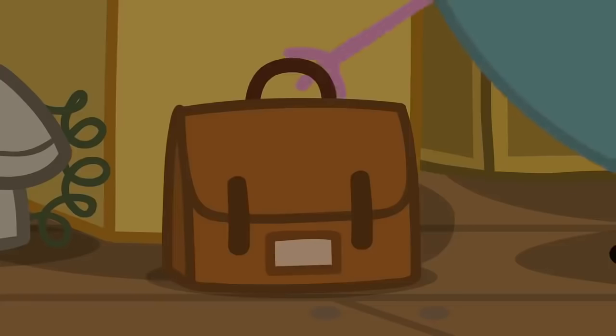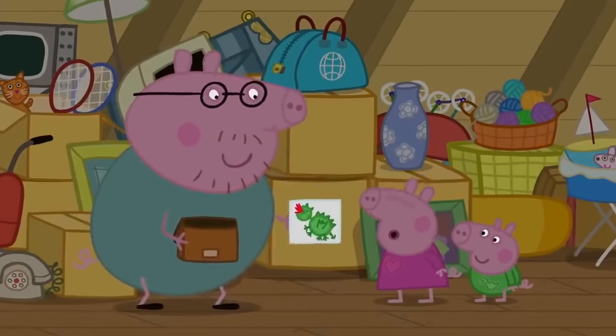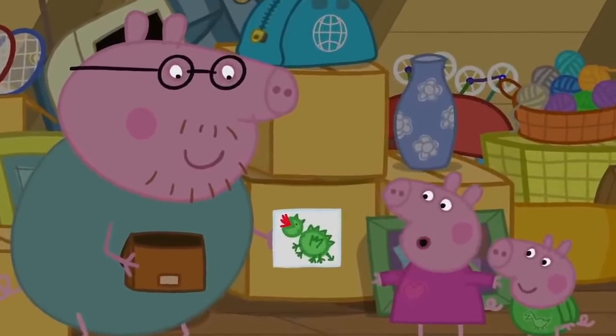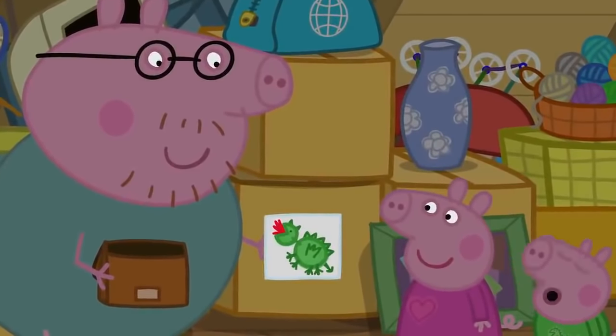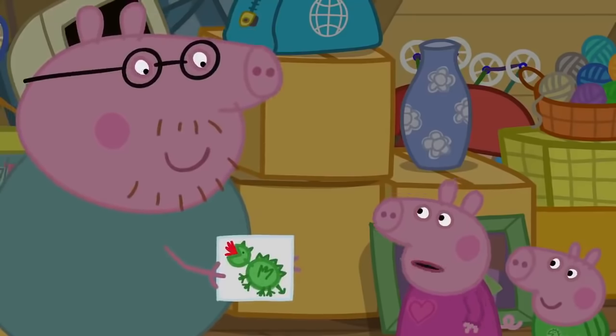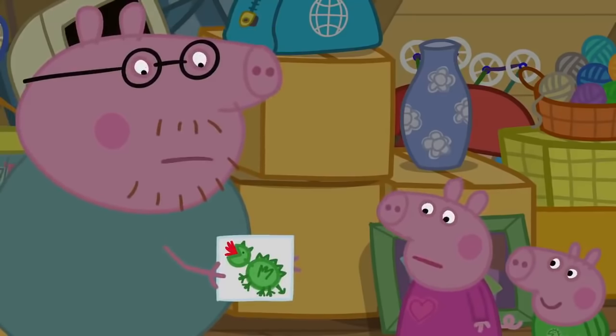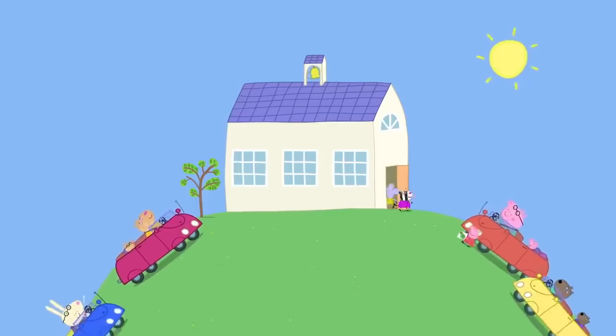Here's my old school bag. And here is my picture. Wow, it's a dragon. Grrr. It's very good, Daddy. Yes, I was quite pleased with it. But it didn't get a star. Nope. That's sad.